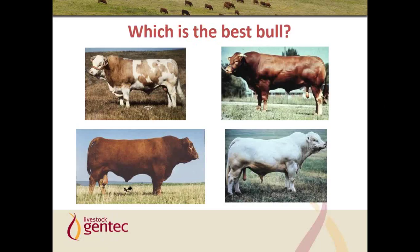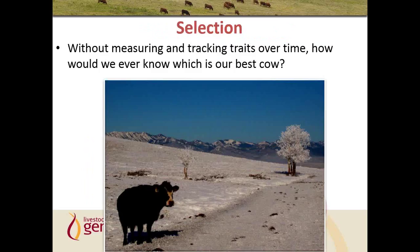So obviously your best bull is the one that complements your cows, and every farmer knows his own cows best himself. As I said, I like this slide that Tom put together here. Reading out that bullet point: without measuring and tracking our traits over time, how would we know which cow is our best cow? What he's getting at is the importance of phenotype recording of your cow herd, of your calves, recording birth weights, weaning weights, and following the calves out of each bull.